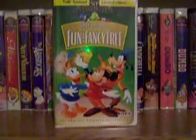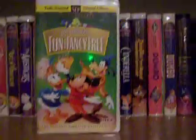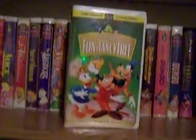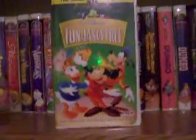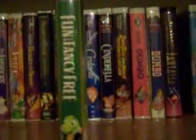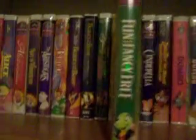But anyways, the next tape I got, as we know, is the 1997 VHS of Fun and Fancy Free. And yep, THX, and this is the second Disney Masterpiece Collection VHS to be THX certified, because Bambi was the first one. I don't have that, the Masterpiece Collection of Bambi. But I did show the 89 VHS of this back in part 1.